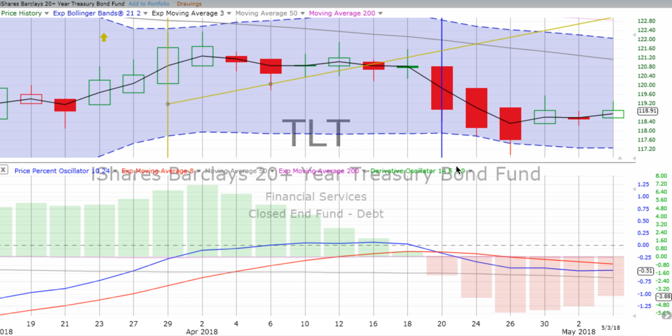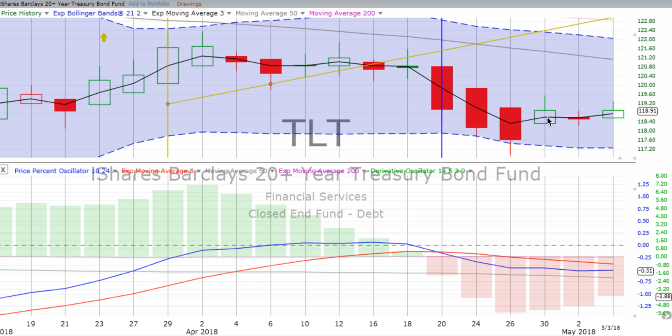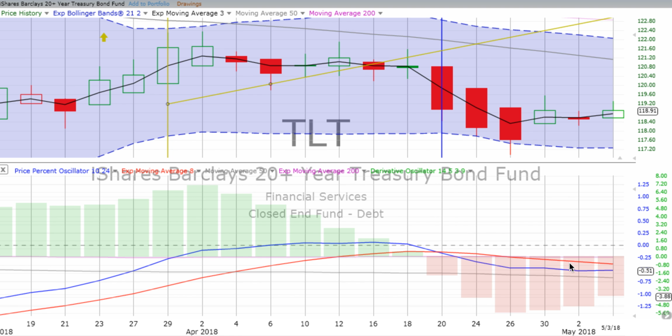What do we see going on the 2-day chart? We see that it is in the negative, although the latest candle is a bit of an up move. Again, pretty much matching the prior up candle for the 30th of April. We'll just keep our eye on things. Again, still in the negative on the 2-day chart.